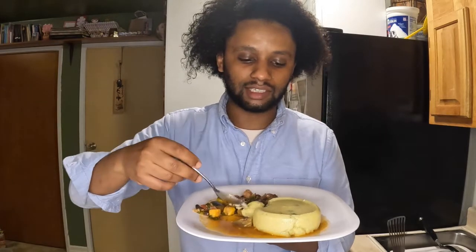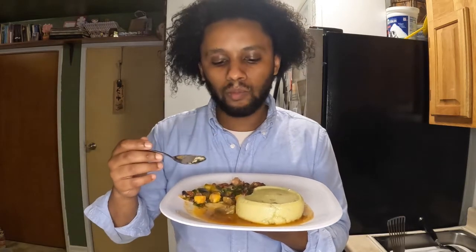Especially since it's raining right now. It's the Pacific Northwest, early spring, like nice hearty comfort food. I can already tell you that. And now just the fungee by itself. Okay. I'm digging that. It definitely does taste like gunfo. I'm telling you right now, this tastes like Ethiopian gunfo.